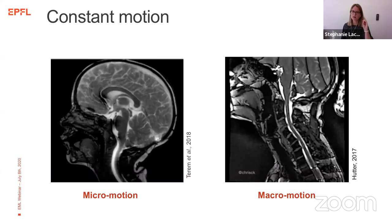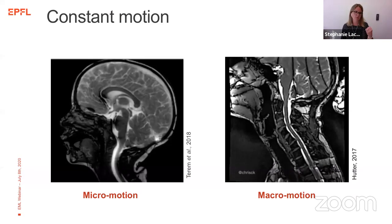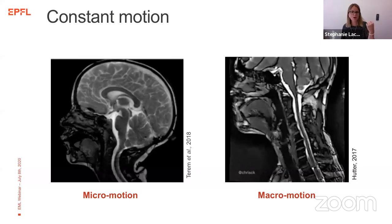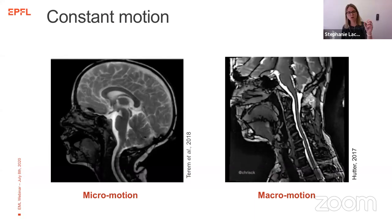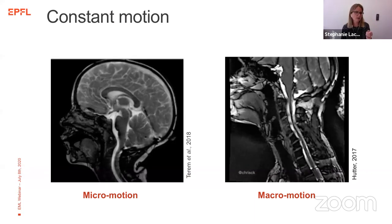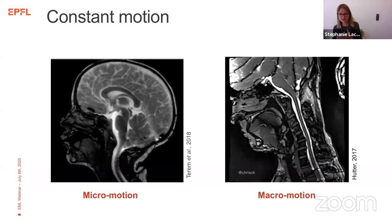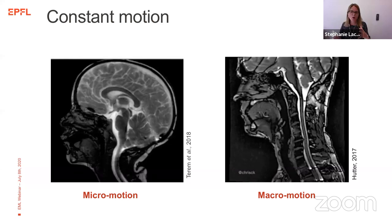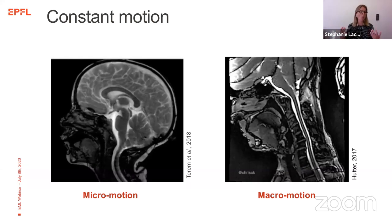This is simply motion induced through breathing and cardiac rhythm, so the blood flow pulsation and the natural breathing of the person. And this induces micromotion, in the Hertz frequency range, in the brain. On the right-hand side, what you see is how much deformation the neural tissue will sustain upon movement.